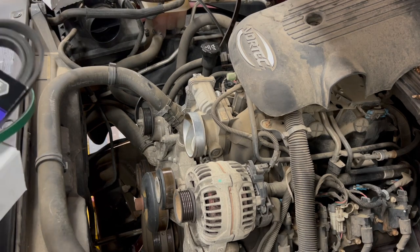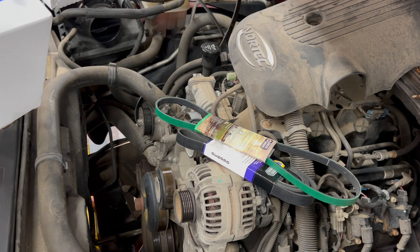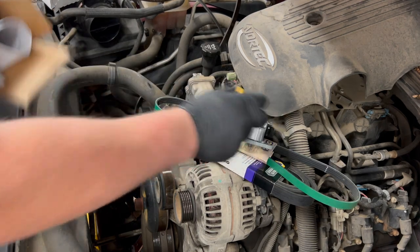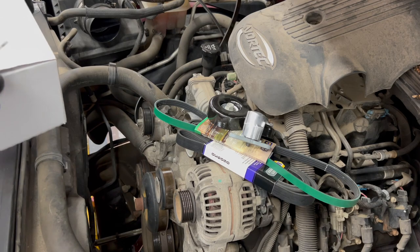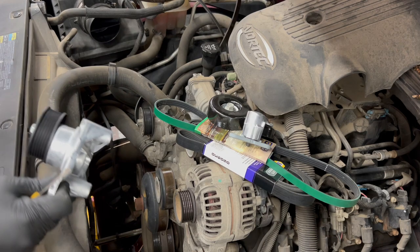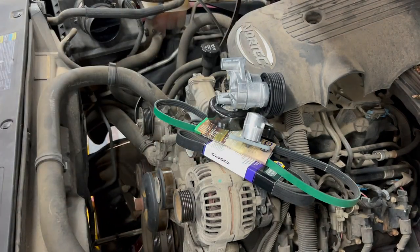Got the belts popped off. We got some new belts here, and I believe some tensioner kits. Let's see what Molly ordered us here. AC tensioner. Idler. And this should be the tensioner. Yes, indeed. All right, let's get down to business.